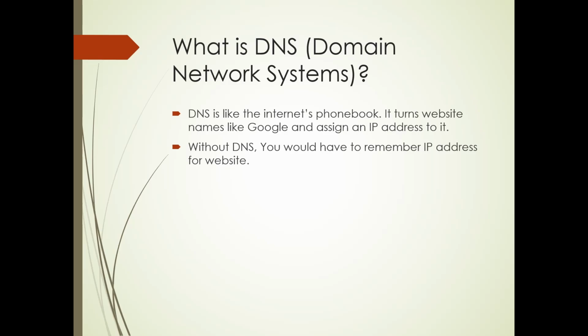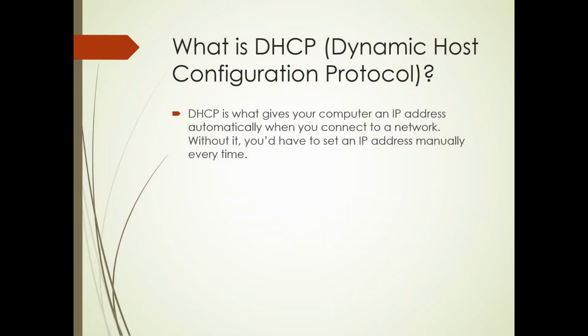What is DNS? Domain Name System. DNS is like an internet notebook. It can take a website like Google and turn it into an IP address for your computer to read. Without DNS, you would have to remember IP addresses for all the websites that you use. What is DHCP? Dynamic Host Configuration Protocol. It's basically what gives your computer an IP address. Whenever you turn on your computer and as soon as it connects to the network, the DHCP provides you with an individual IP address to work with.